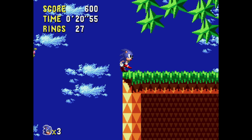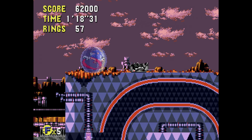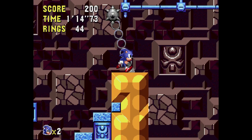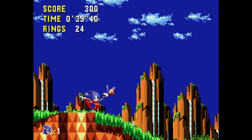To balance this out, the developers added another move, the Super Peel Out. The Peel Out is like the Spin Dash, except you charge a running start, and it doesn't take as long to charge. You also take off a little bit faster, but because you're running and not spinning, you risk hitting a badnik on the way.